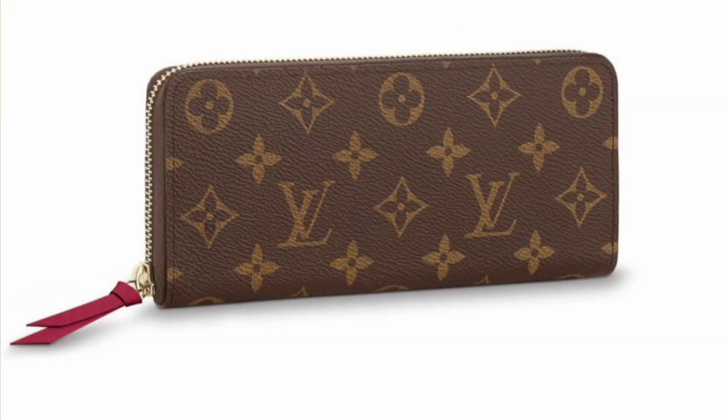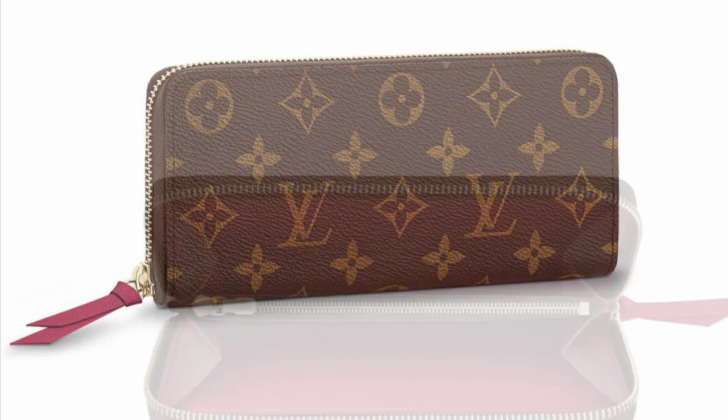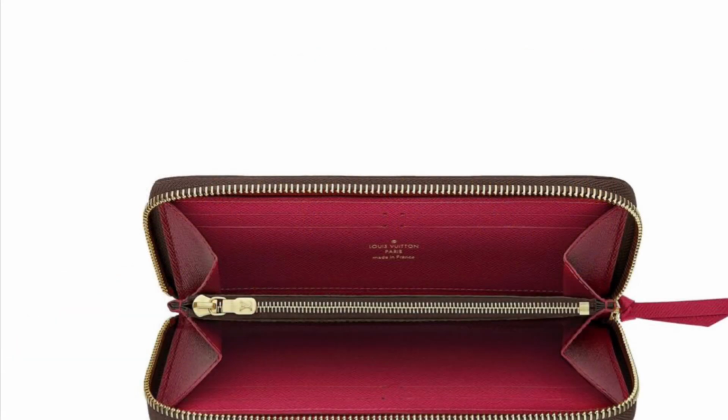So let's get started. Right, so just to give you a little bit of a backstory, I recently purchased a Louis Vuitton wallet. It's the Clemence wallet through Vestiaire Collective. Now, I have actually been looking at this wallet for a while on the Louis Vuitton website, and it's a really nice zippy wallet. So I will insert a picture for you here. As you can see, it's a really lovely wallet, and it's got lots of space for notes, cards, and a section for coins. So it's a nice zippy wallet.